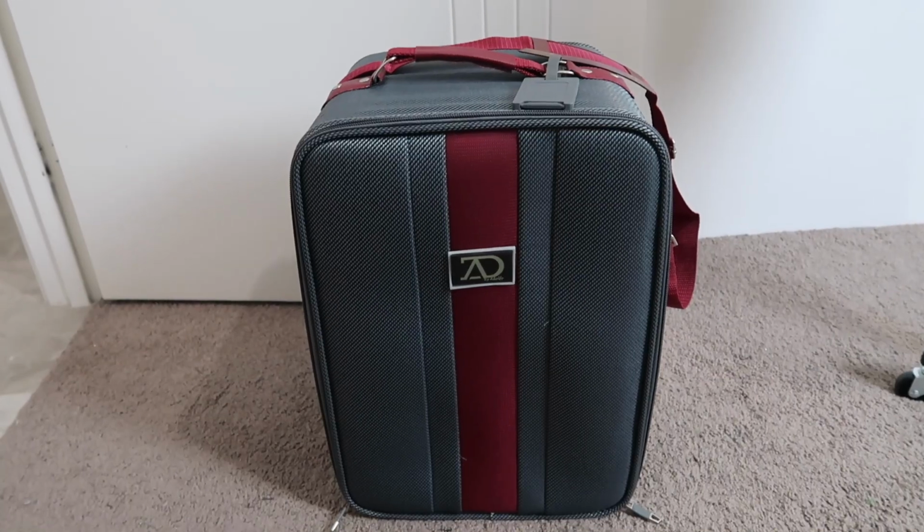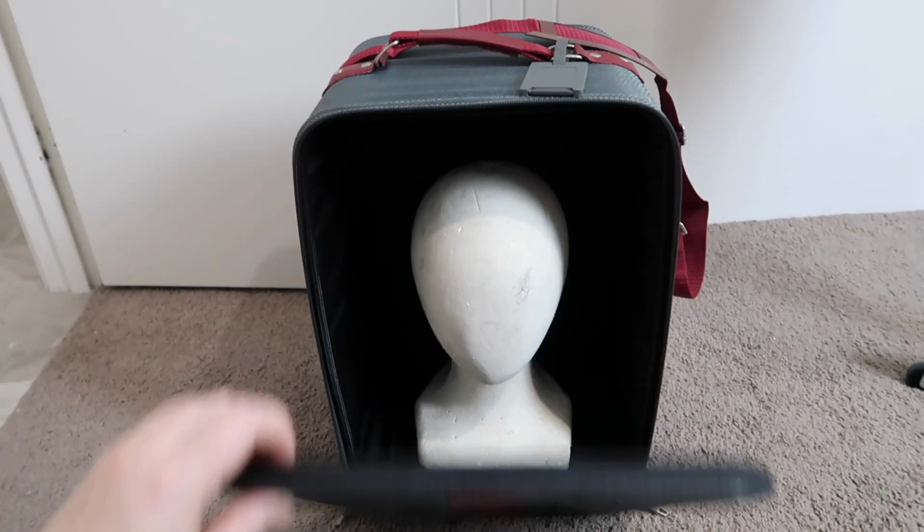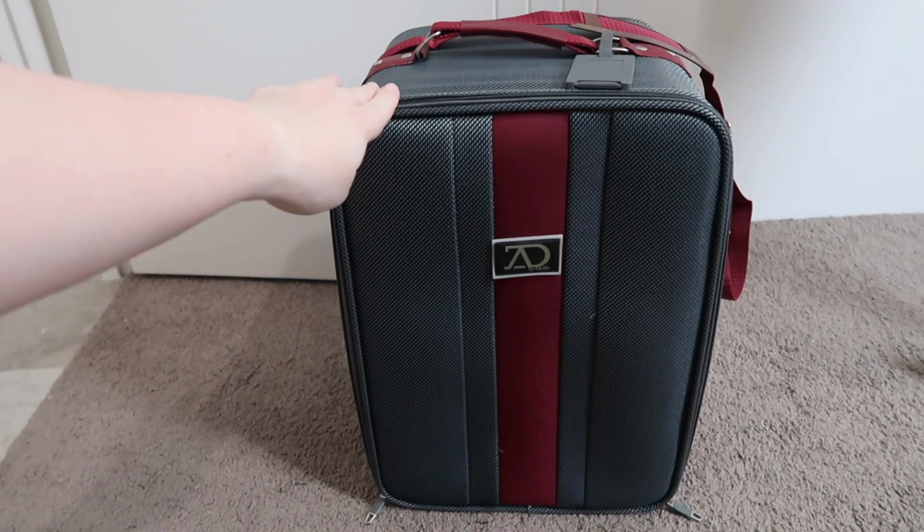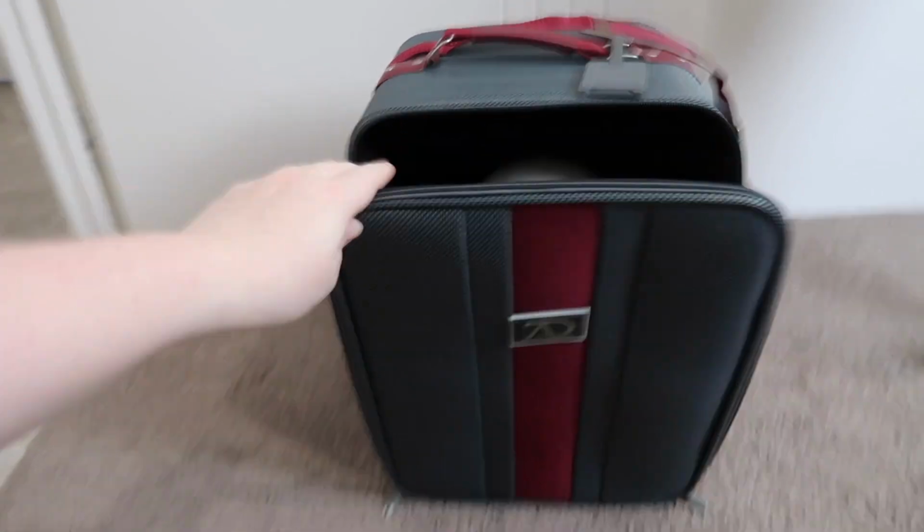So this week has been a really big week of things for me. Number one, I got my wig case, which I ordered and it came from America, and I'm super excited to use it when I'm transporting complicated wigs over east or overseas. I also cut off all my hair because I needed a change and it was looking ratty.